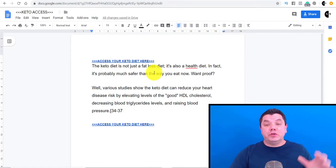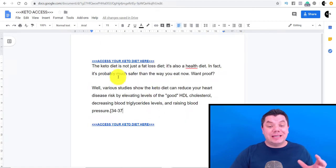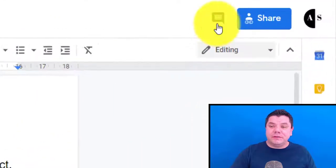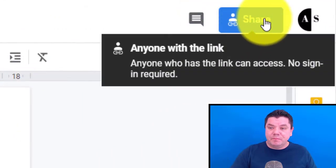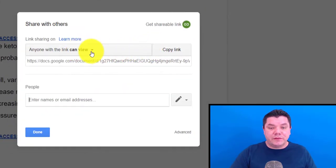So what you want to do when somebody replies back to this post and tells you that they want to hear more about this and they want to know what this product is and how they can lose weight, then you're going to send them this. And the way you're going to send them this, if you come over to here and you click on share, okay? Once you click on share, it says over here that anyone can view this, okay?